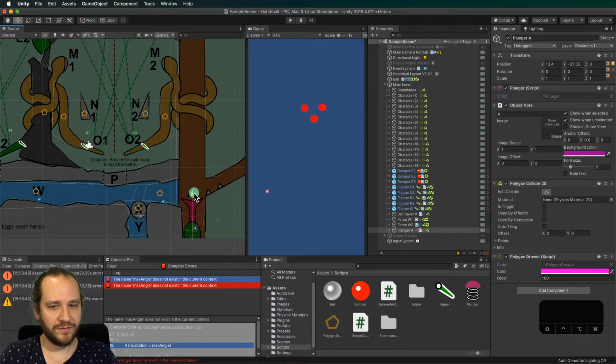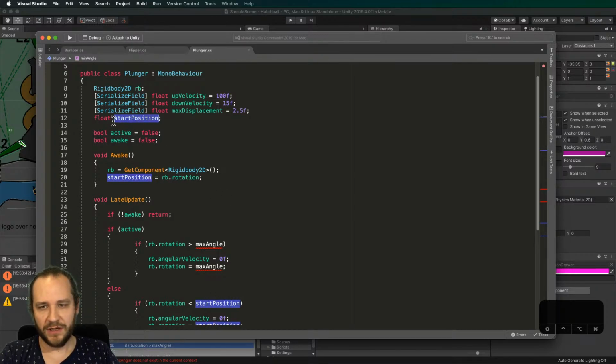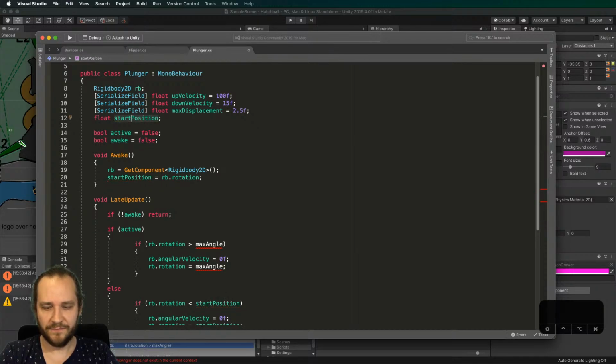All right, so is that 37? All right, so that's 2.5. 2.5. And then min angle will be, I'll just rename it to like start position, and that will be, no, actually let's just leave it at a float. It's just going to be the start y. I did not do rename there. Ah, now I did. Start y.